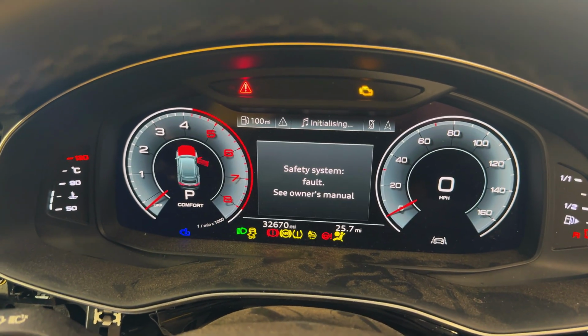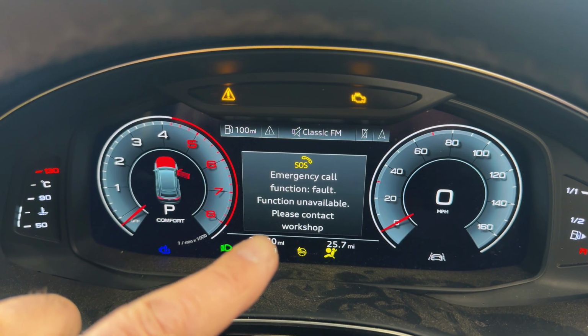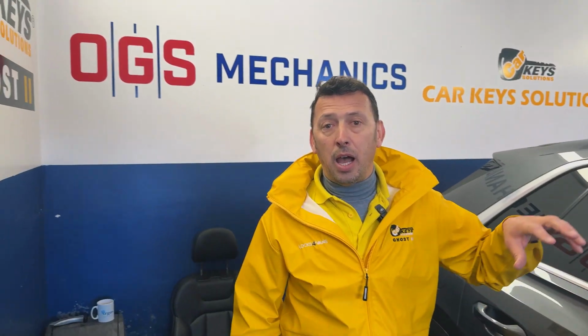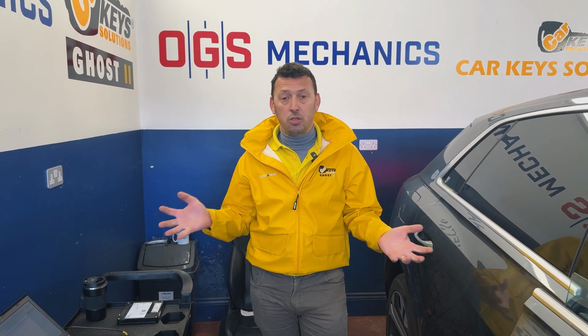Let's turn the ignition on and off. So, safety system fault. Okay, emergency call function fault. Now this is the fault that we are looking into. This fault is related with the e-call function. The e-call function is basically a function whereby in case of an accident, a call towards the emergency services is automatically made by the system, or there's also an SOS button in the roof panel that can be pressed. A straight connection is made with the emergency services in case of an emergency.